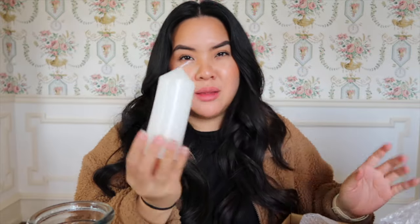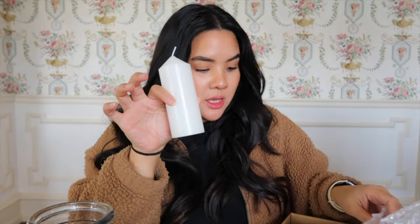But this kit came with candles as well. So these I'm actually just going to use around the center of the table, like the centerpiece. These are just white, and you can paint these as well. I'll let the girls paint them if they want a chunky candle versus a tall, skinny, tapered candle. It came with six of these.